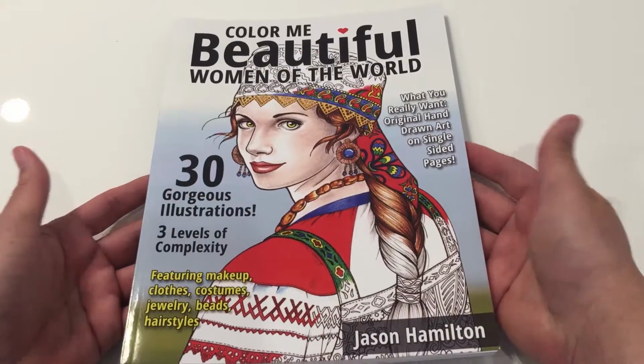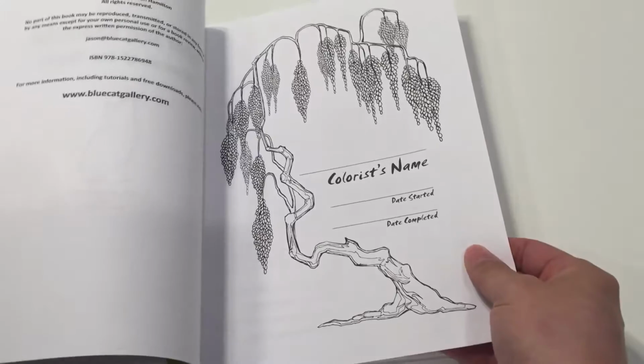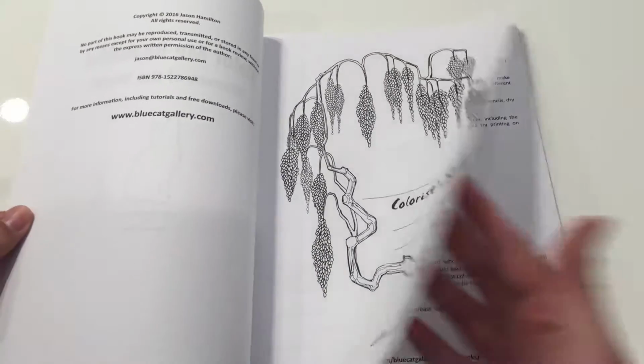Here's the cover of the book. Standard title page, copyright info, and colorist page.